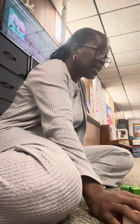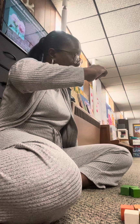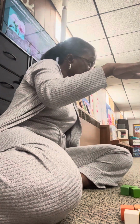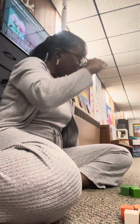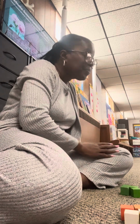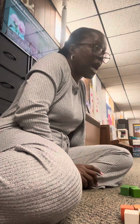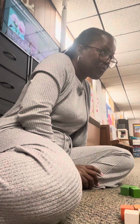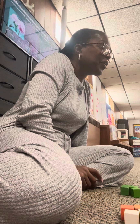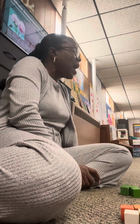That's my denominator. My denominator is at the bottom. 3/4. 3 is at the top, and that's my numerator. 4 at the bottom is my denominator. So, if I want 3/4, Shamar, what is my denominator? 4. Very good, because 4 is where? Is it at the top or the bottom? The bottom. Very good.